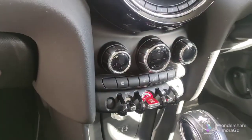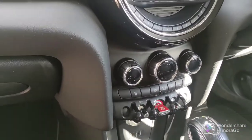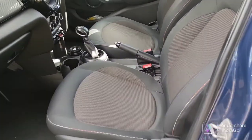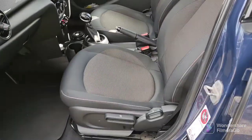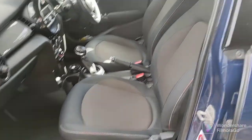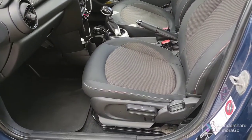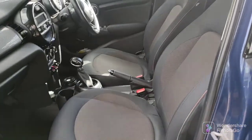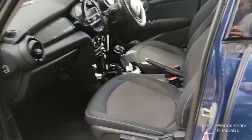And of course you got the lovely stop start button there, and then the digital dials for the dual zone climate control. These seats are nice and comfy. For a small car, of course the base isn't going to be that long, but they are very comfortable. They're some of the most comfortable seats in the small car class that I found, to be fair.